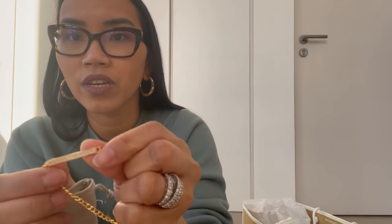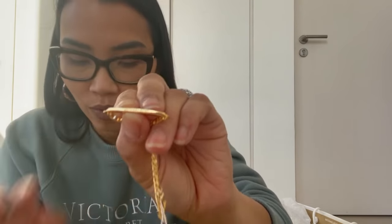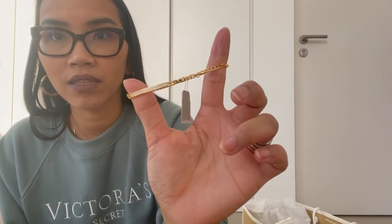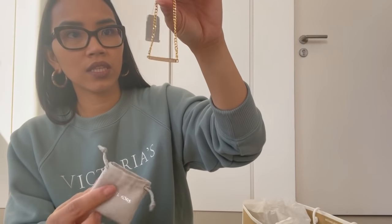It's a bracelet. There's diamond in it, and there's Michael Kors name on the side. Maybe you can't see it properly, but it's a gold bracelet. So it's cute, and this size is small. That's the first one. Let's proceed to this one, guys.